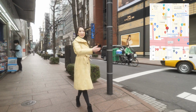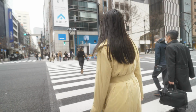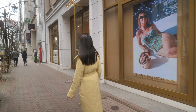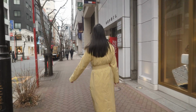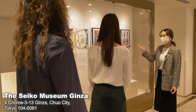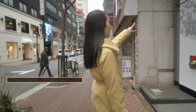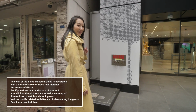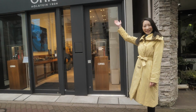Alright, here we are where we started, so let's cross to the other side. Alright, this is the other side of Namiki-dori. There's Tori Burch and there's Murray. Let's go a little bit further. And next to Murray, we see the Seiko Museum. Do you remember we made a coverage here? The Seiko Museum Ginza needs reservation, but it's worth checking out. The sign on the wall is actually made with watch parts, so you can take a close look at it. And on the same street as the Seiko Museum Ginza, there's the Oris boutique, which I really like.